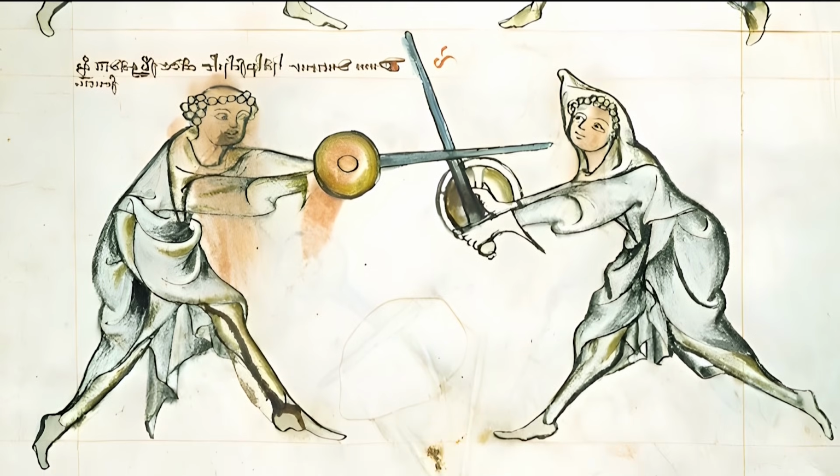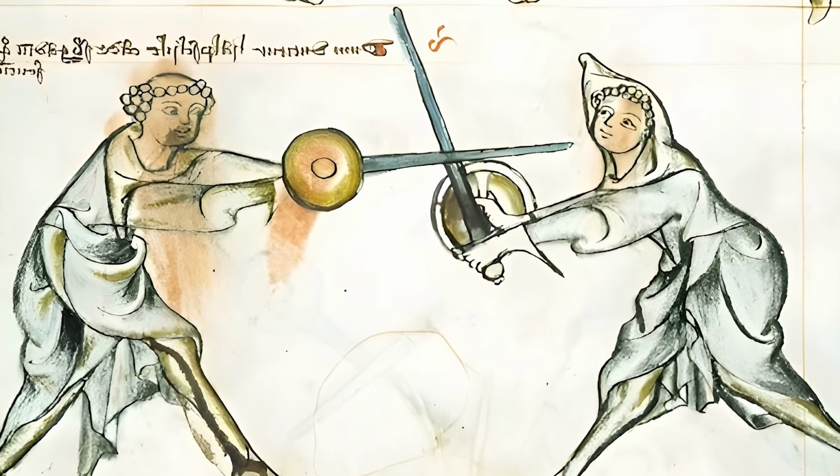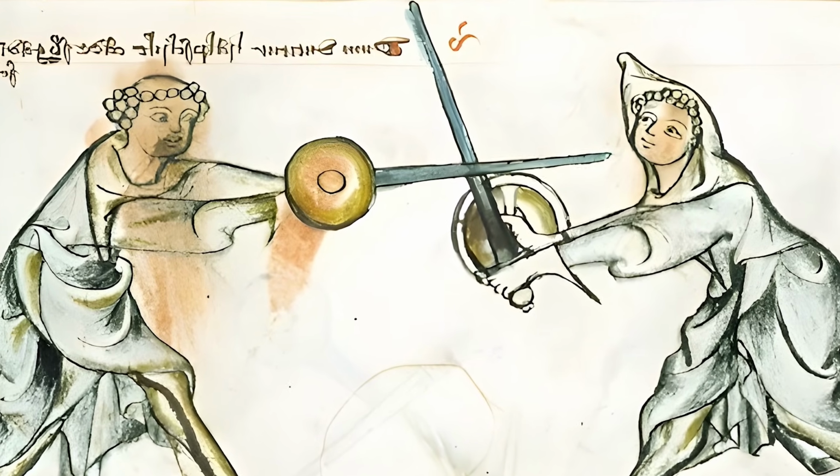Not as treasure hunting, but as dialogue between ink, steel, and the human body that was always meant to connect them.